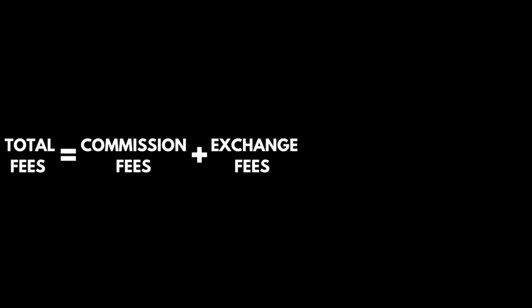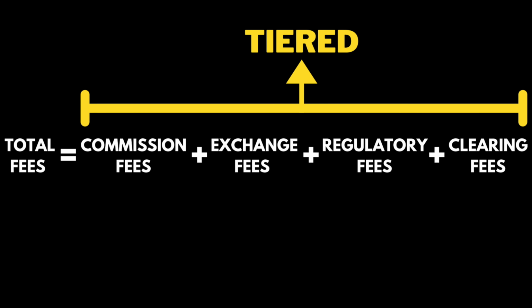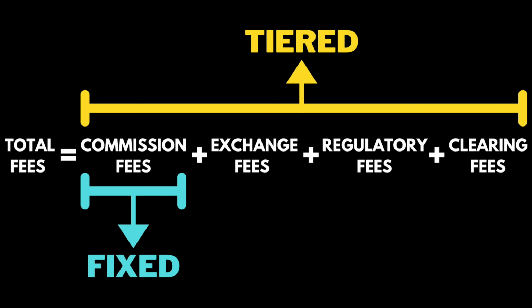To illustrate this, every time you place a trade, you have to pay a fee, which will be a sum of commission fee plus some other small fees such as exchange fees, regulatory fees and clearing fees. And with the tiered pricing structure, you will need to pay all of the fees, so if your trade volume increases, it can get very expensive. However, with the fixed pricing structure, you only have to pay commission fee. The remaining fees will be absorbed by Interactive Brokers on your behalf, which makes it cheaper overall if you trade at a very high volume.